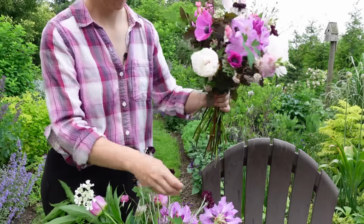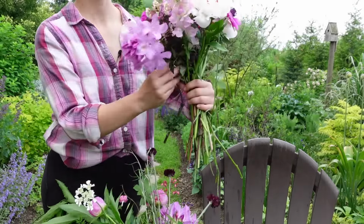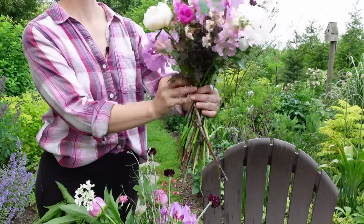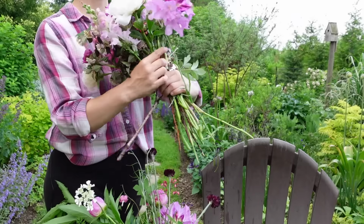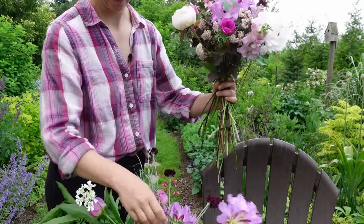I wasn't sure if I would like these Decon Sylphid anemones because I've only ever grown the blue variety before, but I am really impressed with it, and it has really nice long stems, and the corms were really not expensive. So I think I actually will grow those in the future.